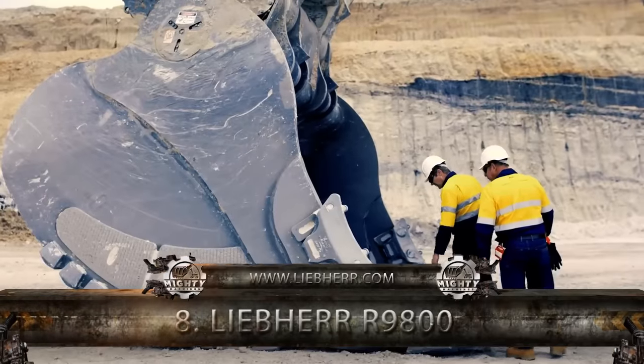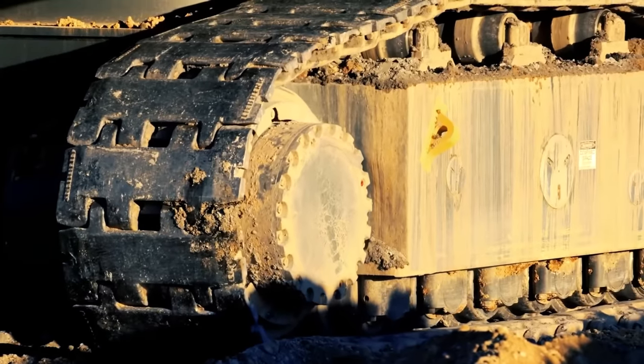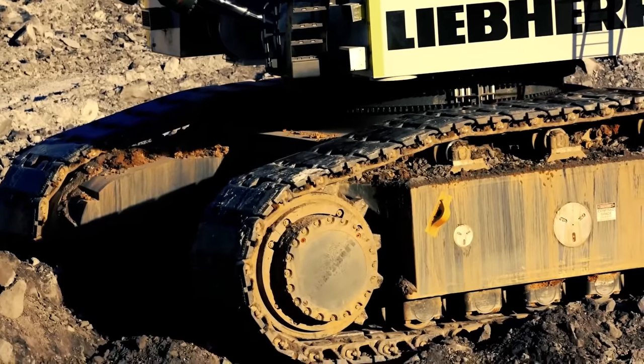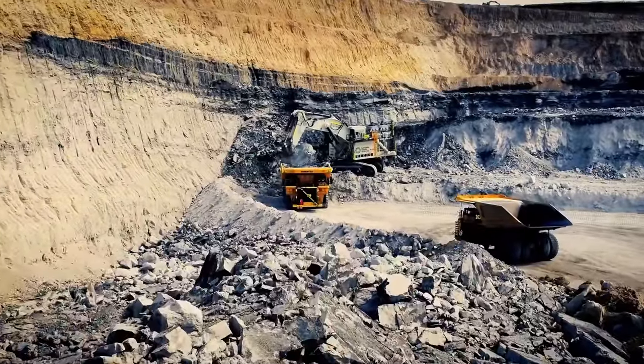At number 8. If there's one thing that the mining sector wants, it's high volume and fast digging, and Liebherr's mining excavator excels at both. In just 4 passes, this heavy-duty machine can fill a haul truck. Its bucket has a capacity of 37 cubic yards and is capable of working in all weather.